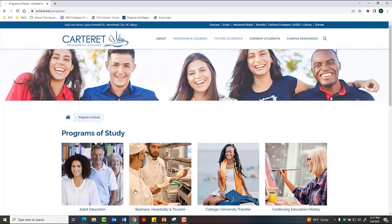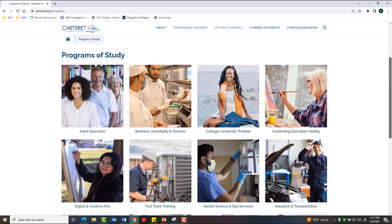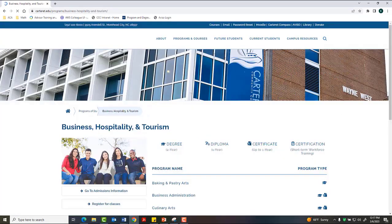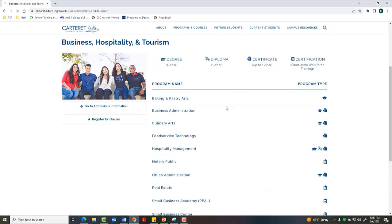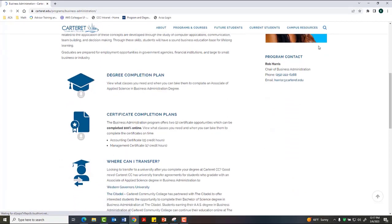When you go to our Carteret homepage, at the top there is a link to Programs and Courses. Under this link, if you click Programs of Study, it's going to lead you to this page here. Here's where you can find your program check sheets. Let's just look at business, for example. When you click on Business, Hospitality, and Tourism, you'll find Business Administration. When you click this link here, you're going to see everything that department offers. In this case, under Business Administration, you can earn an associate's degree or you can earn 2 different certificates.